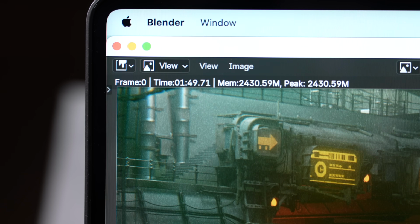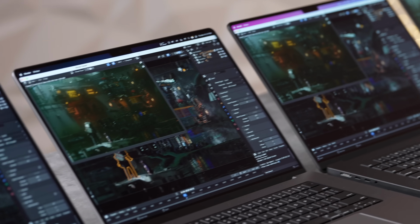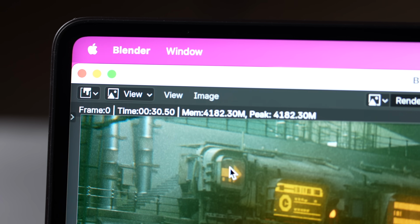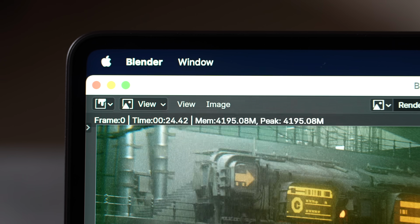1 minute 49 seconds for the M1 Max, 1 minute for the M2 Max, so almost twice as fast. 30 seconds for the M3 Max, literally twice as fast as the M2 Max. That's because Apple added in hardware ray tracing cores, and 24 seconds for the M4 Max.